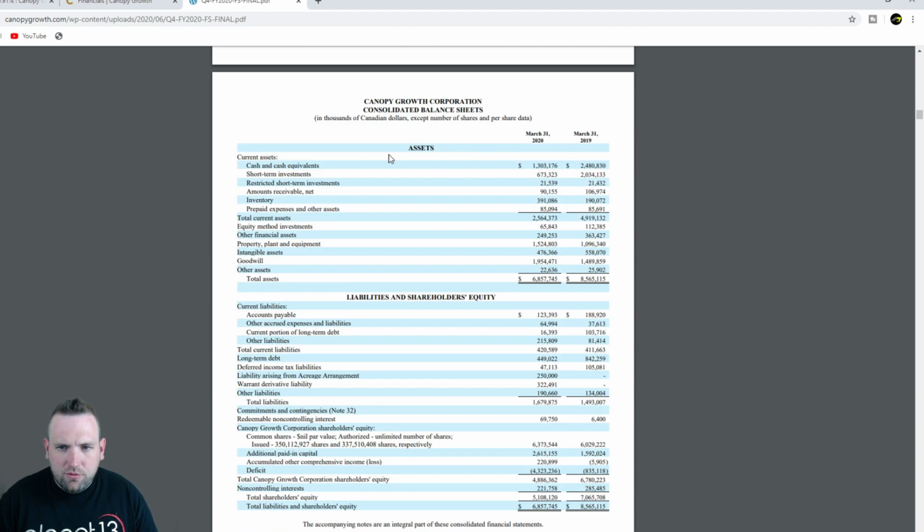So from 2019 to 2020, we've got a decrease in cash and cash equivalents. We had 1.3 million posted in 2020, and they had 2.5 million just about in 2019. Short-term investments, only 673,000 right now. In 2019, almost 2 million. So they got more inventory now than they had in 2019. It's not much more, but that could be because they're not selling as much. So that doesn't really tell us anything.